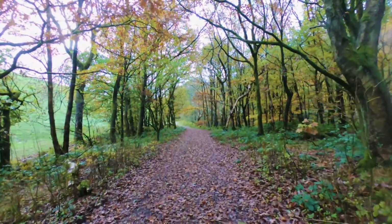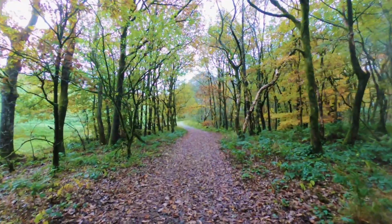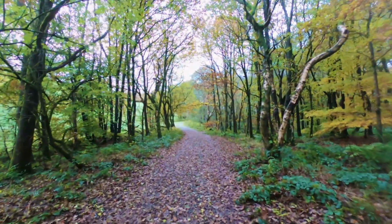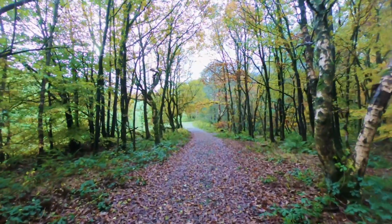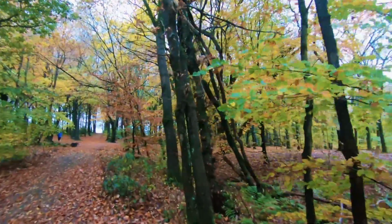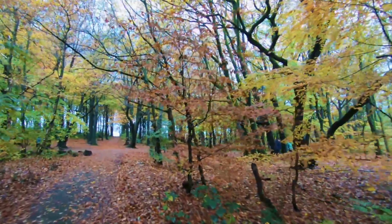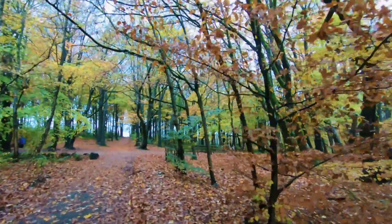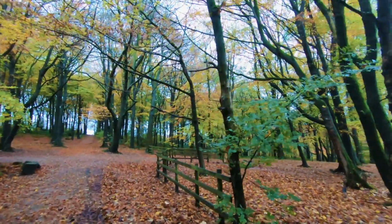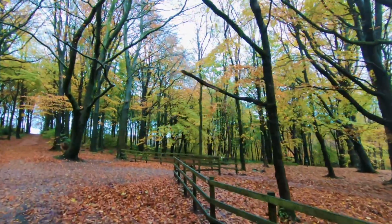Carry on following the path, and that leads us back into some more woodland on the other side of the reservoir. Again, more beautiful autumn colours. We follow the path until we come to a crossroads in the path where we take the left-hand path.